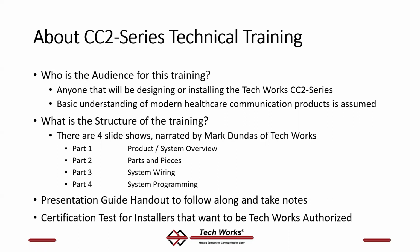There is a presentation guide handout available online for you to print out and take notes if you'd like to follow along. And there is also a certification test available for installers. If you take all 4 parts of the training and complete all 4 parts of the test, we will certify you as a TechWorks authorized installer.